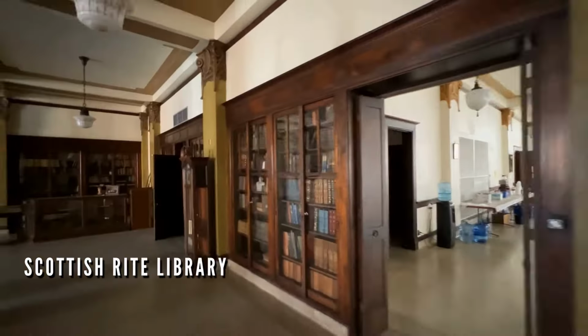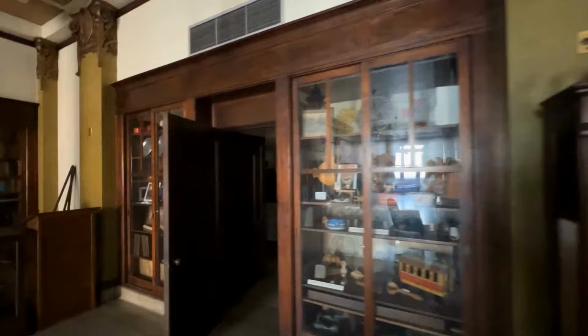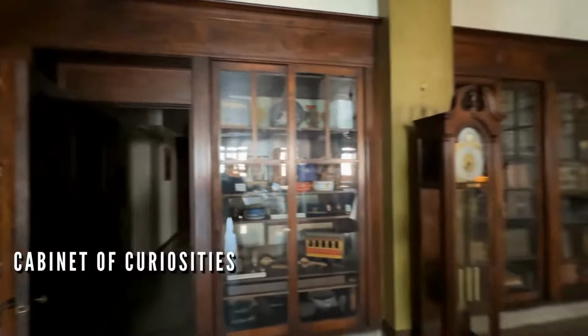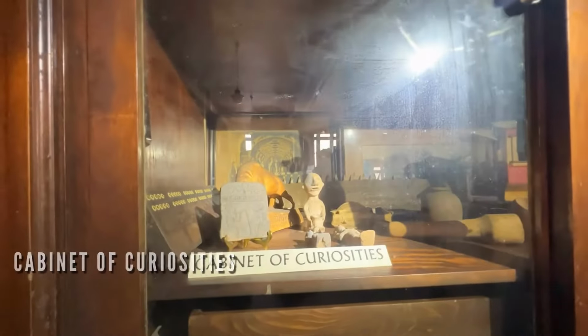We have something like 1,800 different titles in the library. A lot of it's Masonic literature, but not all of it is Masonic literature. One of the shelves of great interest is our cabinet of curiosities. We have prayer caps. We have things from the different parts of the world that people brought in. We mustn't forget the beautiful sawfish blade. Look at that. What it's doing there, I have no idea.